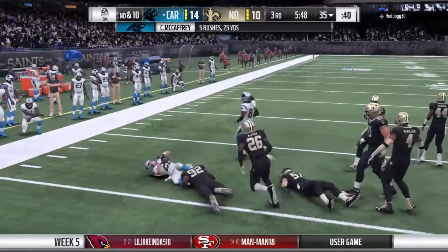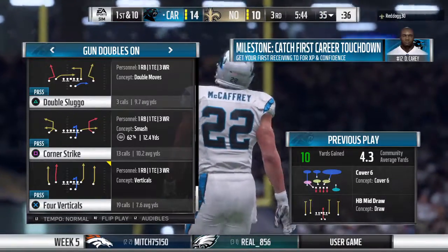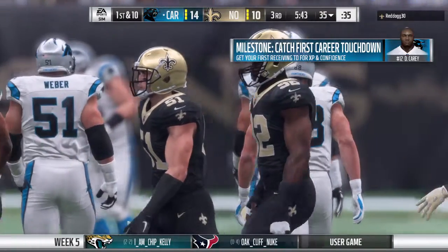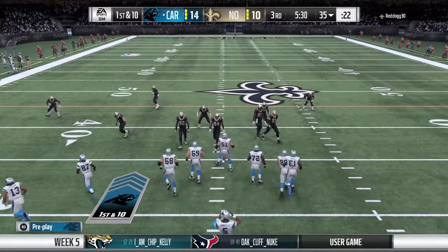And he's brought down, getting this one up to about the 35. A nice pickup there, 10 yards, and it'll move the sticks. And that's a good sign right there as we start the 3rd quarter, because in the first half, not much space to run the football.